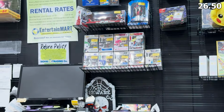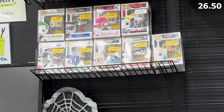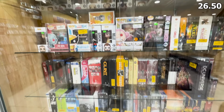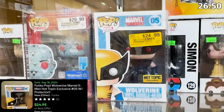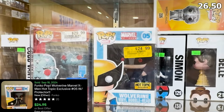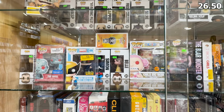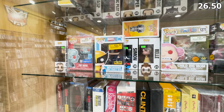Then they had some Harley Quinn Pops, guys, behind the counter. Most of those were priced pretty decently and pretty spot on, but there were some older ones back there. And then I ended up deciding to go with this Wolverine right here, guys, for $25. That's within the coupon, and it's an older pop that sells for around 25 to 30 bucks. So buy one, get one free. I think that one's going to be a great one to pick up for sure. Not bad at Entertain Mart.